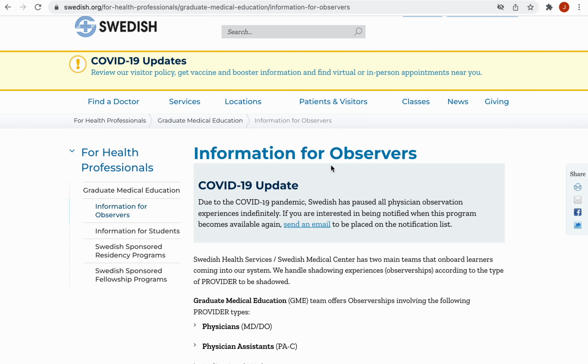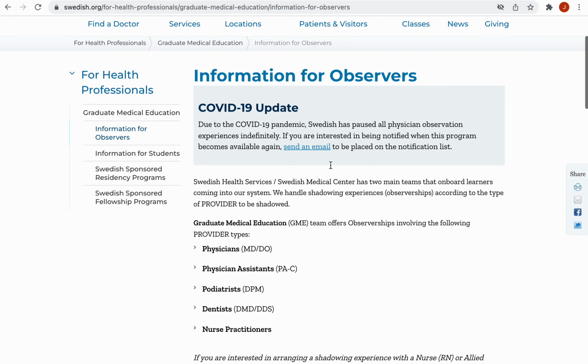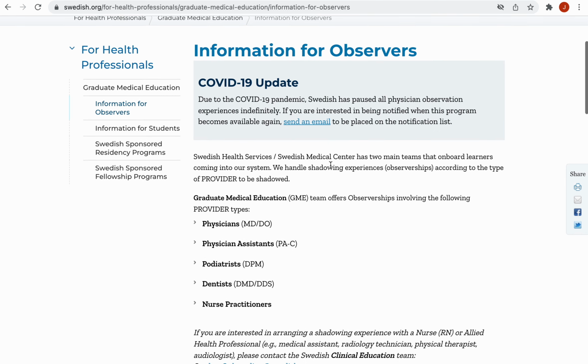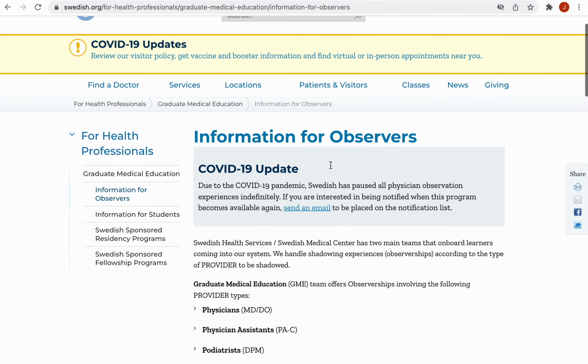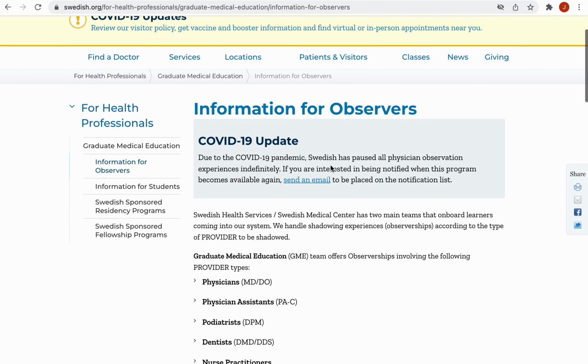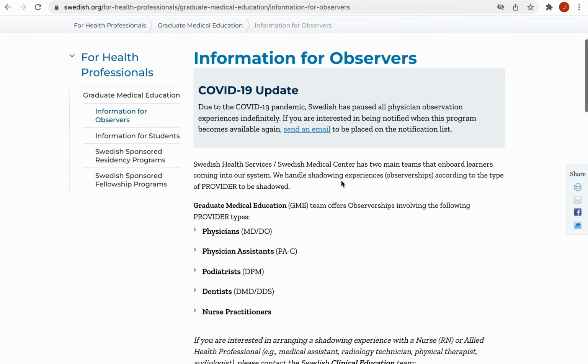So things are improving here in the United States. The COVID surge is going down. Patients are vaccinated, and so things are starting to loosen up. And I think these observerships are going to start to open for students again. So in preparation for that, it will be a great idea for you to start emailing and start putting your name on their notification list. So if you are looking into this, send an email to be placed on the notification list.